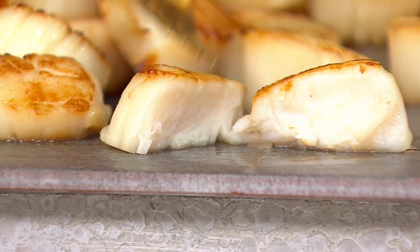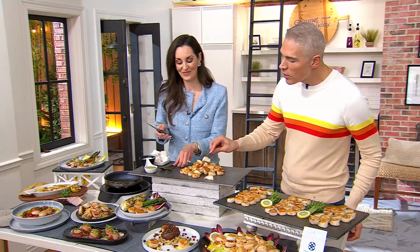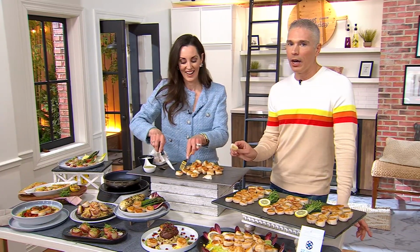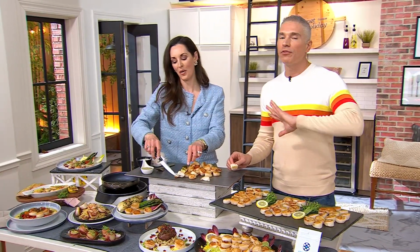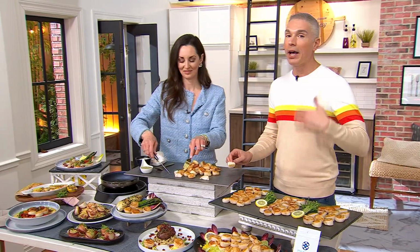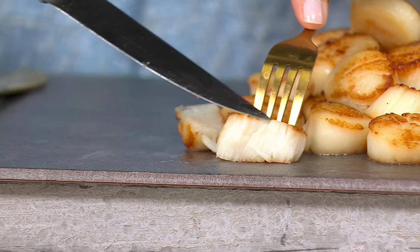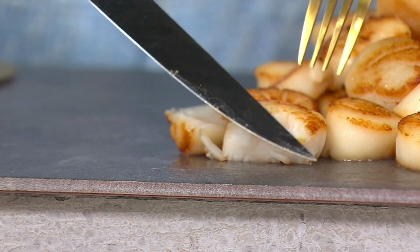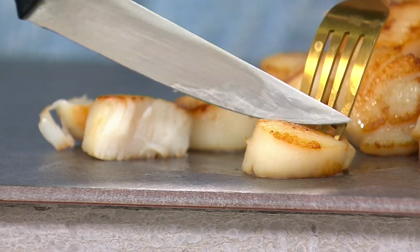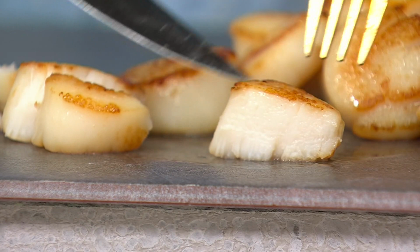Look at the bounce. No graininess, no sand. Right, exactly. That's one of the things I noticed when I would buy scallops. You can have a varying experience, whether you're buying them at the fish store, in the frozen section, here at QVC, or eating them at a really fine restaurant. Many times you bite into it and there's a little piece of sand. Exactly. Or there's a rubberiness to them. They don't cook the right way.